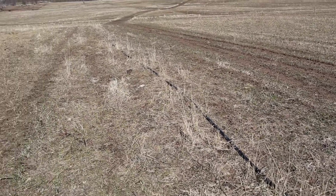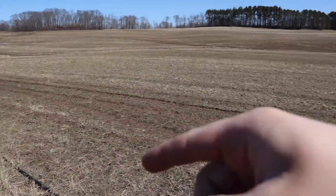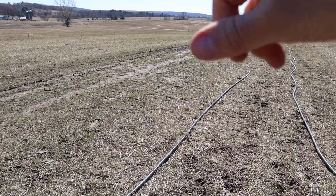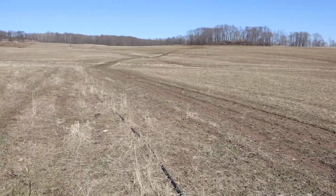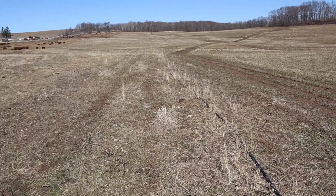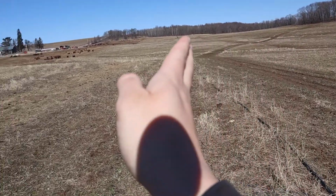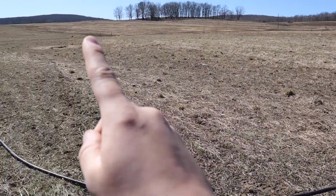This is like the old lane that we had last year, kind of went over to that corner there. But now that we have this permanent setup here, we won't need this lane. So the water line was along this lane last year, so what I need to do is pull it over, and we're gonna put it along this single wire paddock division.